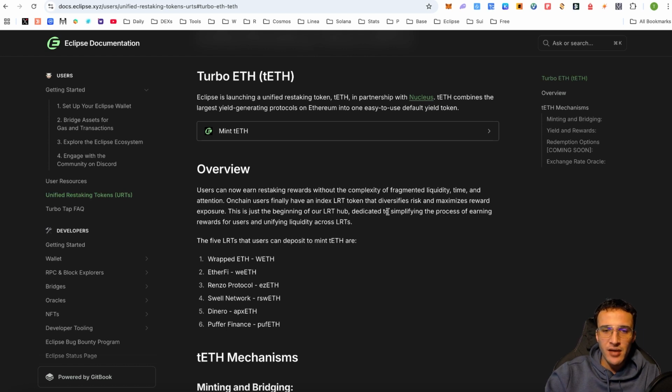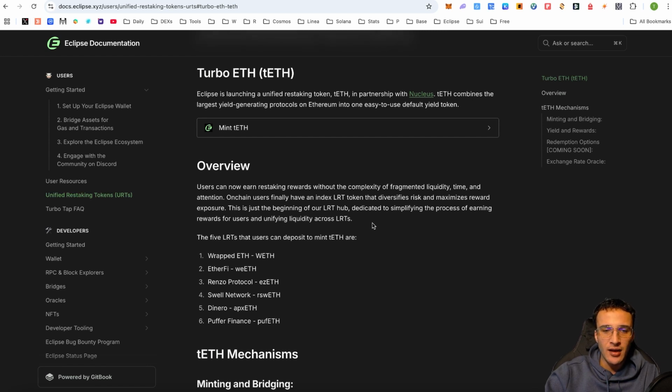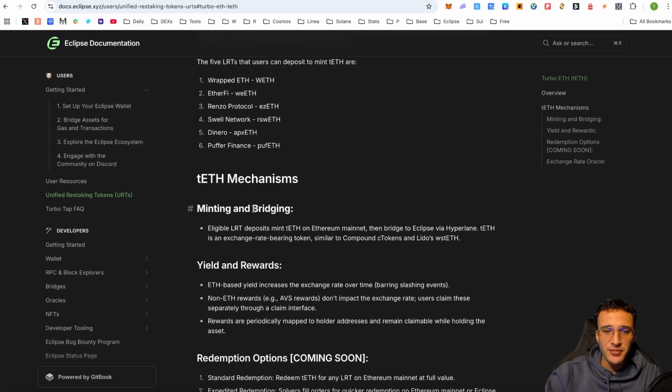This is just the beginning of our LRT hub dedicated to simplifying the process of earning rewards for users and unifying liquidity across LRTs. Basically, the tETH mechanisms. Eligible LRT deposits mint tETH on Ethereum mainnet, then bridge to Eclipse via Hyperlane. tETH is an exchange rate bearing token similar to Compound C tokens and Lido's wrapped staked ETH.